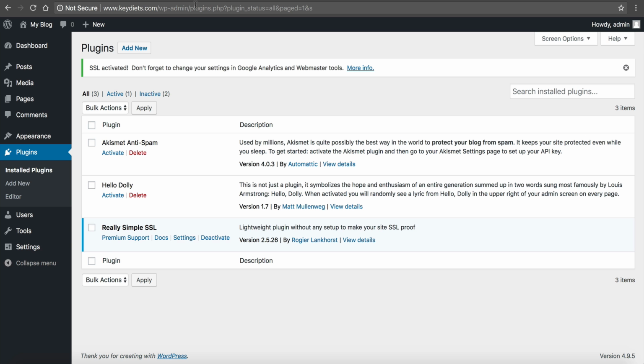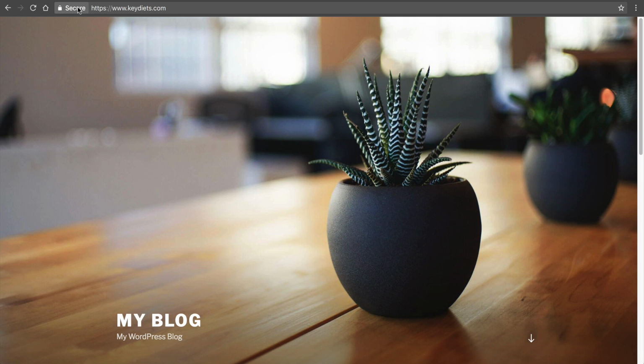Alrighty, now let's go to the site, keydiets.com, and now we're seeing secure HTTPS. So now we have made sure that our website has been secured.